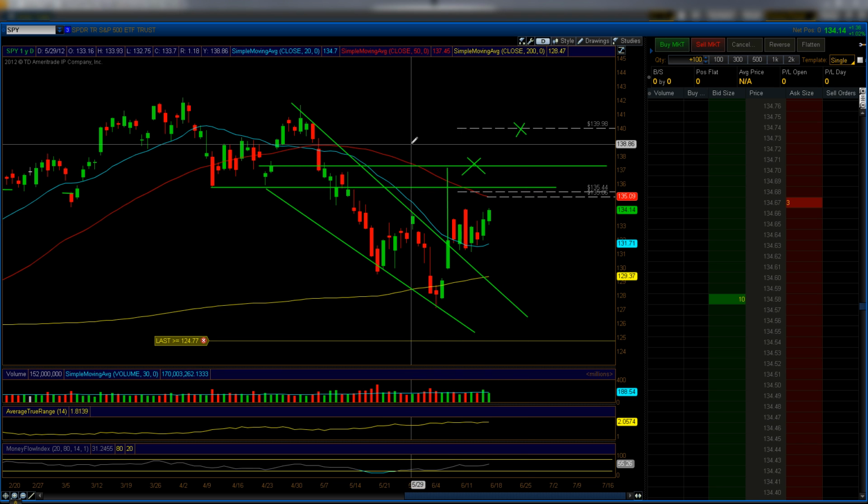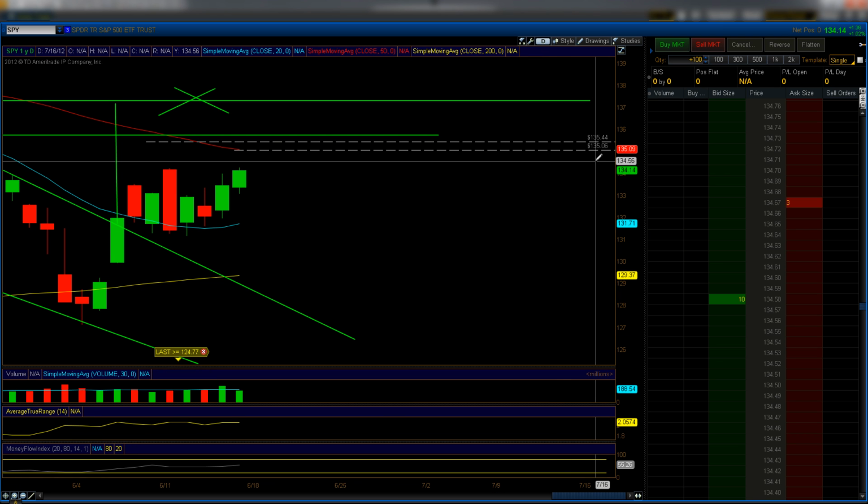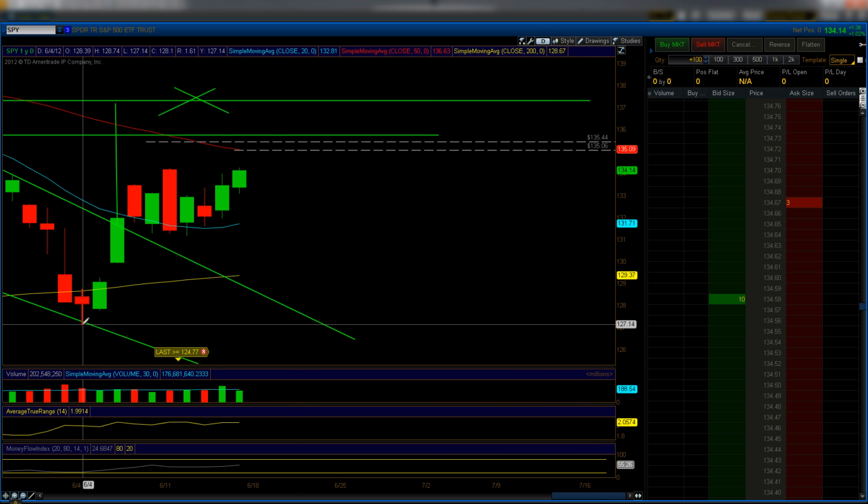What do I mean by that? Well, I may or may not take this 135.06 as a day trade. It really depends on the pattern. Again, we have to look at it in an intraday manner. Let's take a look at the 10-minute chart so I can give you an example of what I'm talking about.